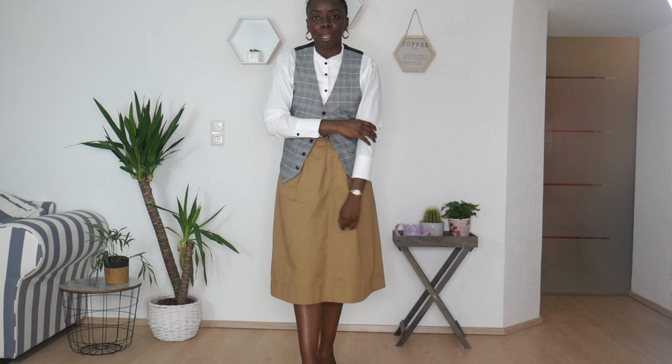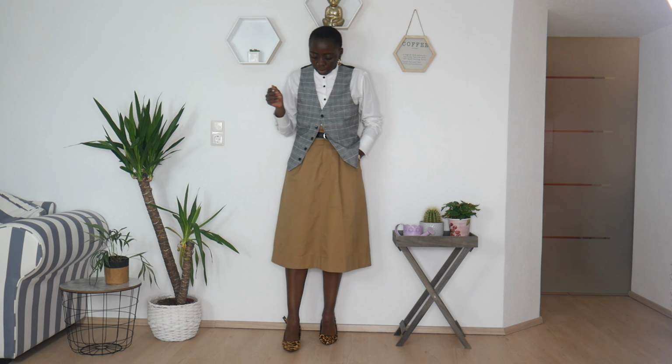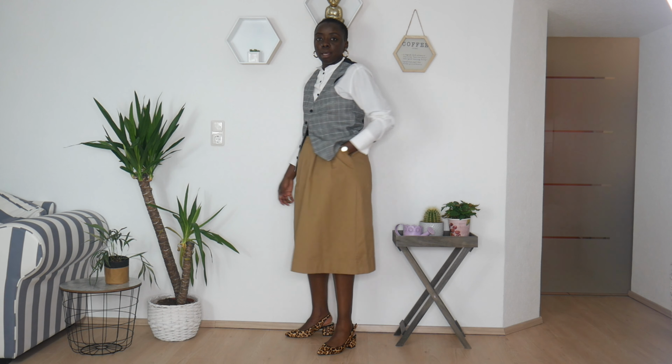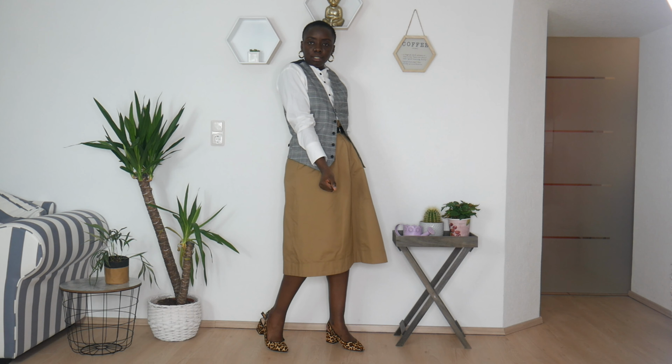Really simple, but I feel like if it's a little bit more warm, you can wear the vest without a shirt or just with the top underneath, and then close the buttons, and it's still a great look. I really like this look. I like the pattern clashing. I love the details on the shirt, and this is my third outfit this week with the same skirt. So see you tomorrow for the next outfit.